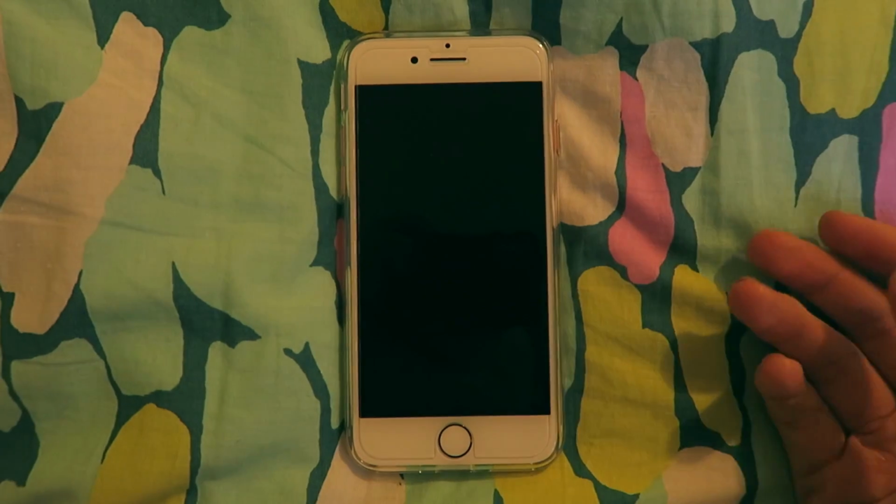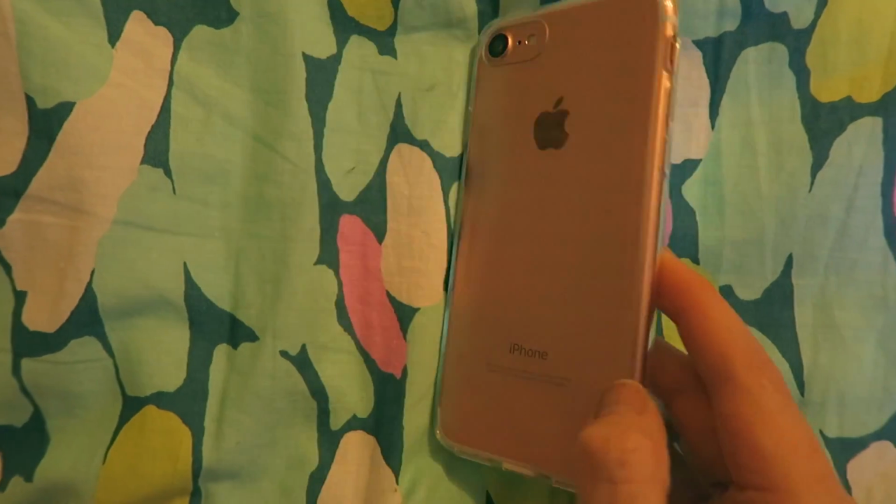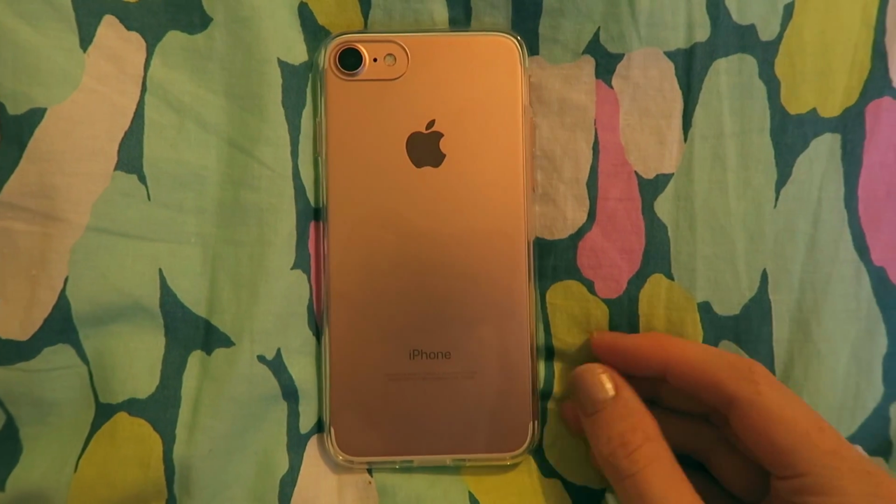So aesthetically, from the outside, this is the iPhone 7 rose gold in 128 gigabytes. It just looks like this from the front, this from the back. I have a glass screen protector on the front and a clear case on the back. I'm looking at getting a better phone case, which is cute, but for the moment I wanted to buy a cheap one before I really invest in an expensive one from somewhere like Skinny Dip. But this seems to do the job.